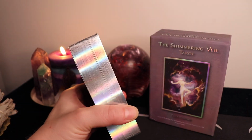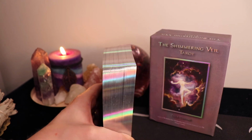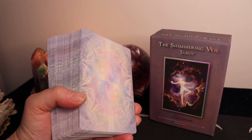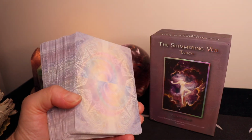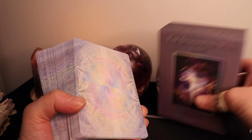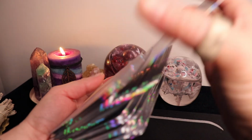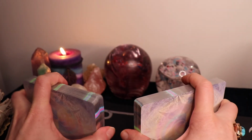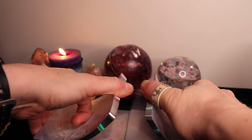So even though I'm not really buying any more decks, I still have one Kickstarter coming. But this was something that was missing from my collection. A bit more unstructured deck. More intuitive images. The art is gorgeous. And also the quality of this deck is amazing. And even though it's a bit of a chunky deck, thick, nice card quality, but I can still riffle it.